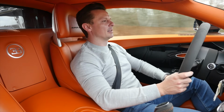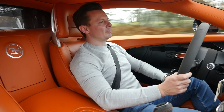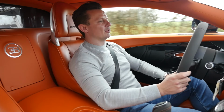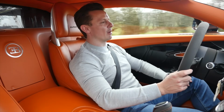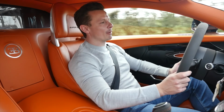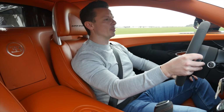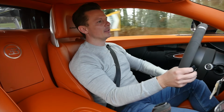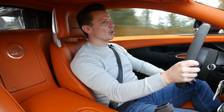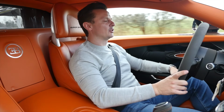It's a great car. I think it will go down as one of McLaren's finest, especially when you compare it to something like the Speedtail, which was very different, but I'm not really a fan of. But the Veyron is a groundbreaking car. I've always said that one day a Veyron should be looked upon as a McLaren F1 in a way. It completely shocked the world and raised the bar so high.